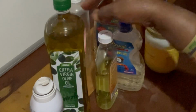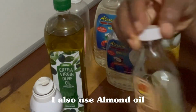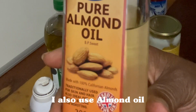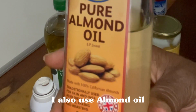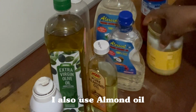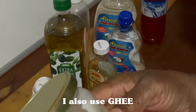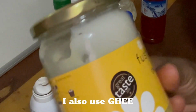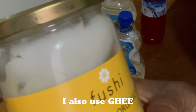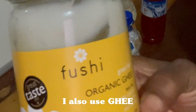I also use pure almond oil. This is also very good, though expensive. I use it occasionally. Then I also use ghee. Ghee is also very good. You can see this is organic ghee.